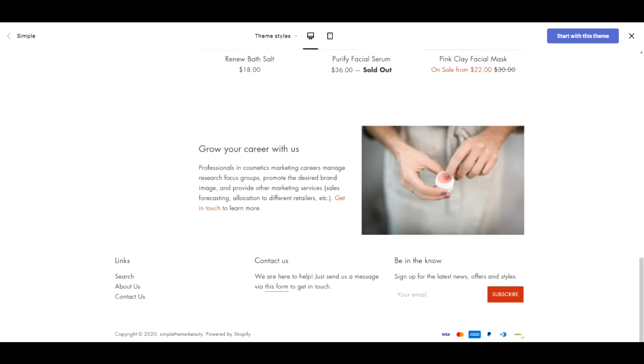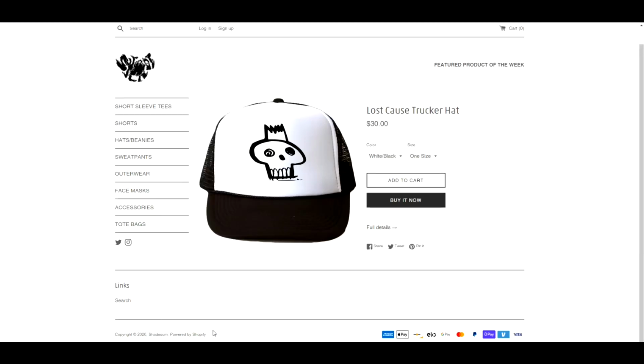You also need to get rid of this "powered by Shopify." There's actually a tutorial on our YouTube channel on how to do this. It's pretty easy to do, and that'll just really nicely wrap things up here. One thing I noticed is that you're missing a favicon. So definitely make sure you grab an icon and stick it in there so that it's not just ambiguous.